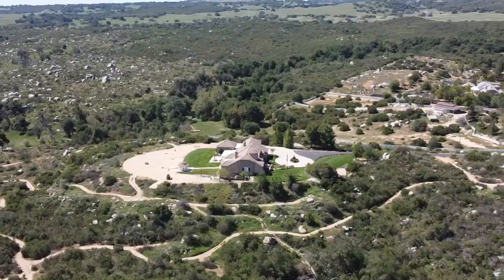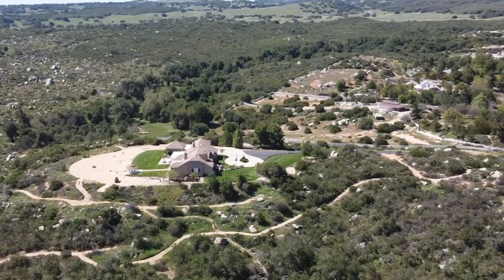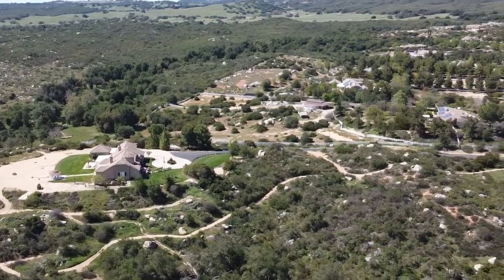But to get into some of the cons, there is substantial fire risk out here. As you can see, it's very open and brushy. And there has been, even since I've been living in Murrieta, at least a couple fires that have been near here, and they have threatened properties. I have not heard of any properties actually being lost to fires, but there is certainly fire risk out here.